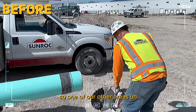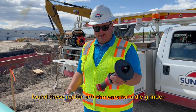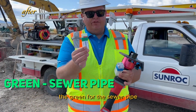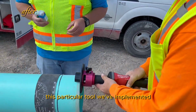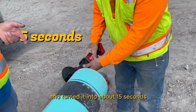So one of our other areas, who's also getting really cool with the lean improvements, found these router attachments for a die grinder that's battery powered. We've gone ahead and we've color coded them. The green for the sewer pipe, the blue for the water pipe. And this particular tool that we've implemented has taken a 3 or 4 minute process and turned it into about 15 seconds, and it's done safely.